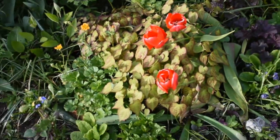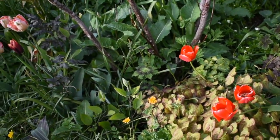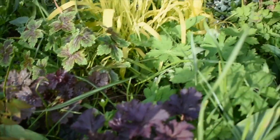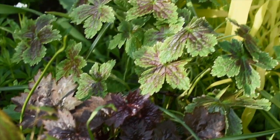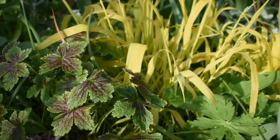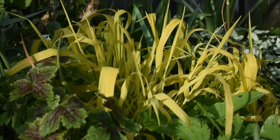Tulips are kind of going over. Another Epimedium rubrum, I think that one is called. But pink flower, very pretty. Then I have another heuchera, another couple of heucheras actually. Again, don't know the names of them. Now one is kind of purpley and the other one is more browny color. And beside it, there is Walter's Gift hardy geranium. And the yellow spiky leaf is Milium effusum.